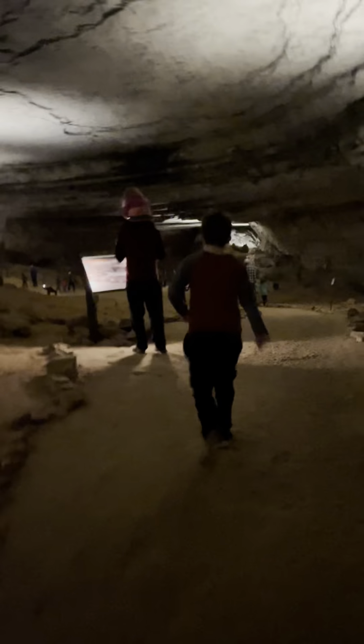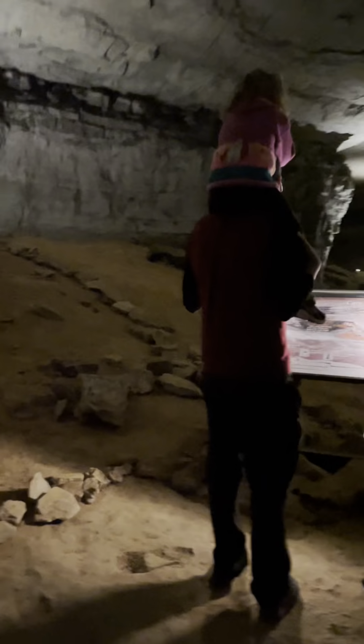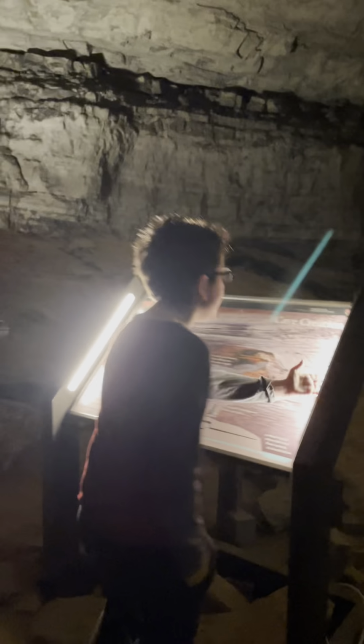And here we are at our last stop. This is the last stop. Here is this thing on cave creation.